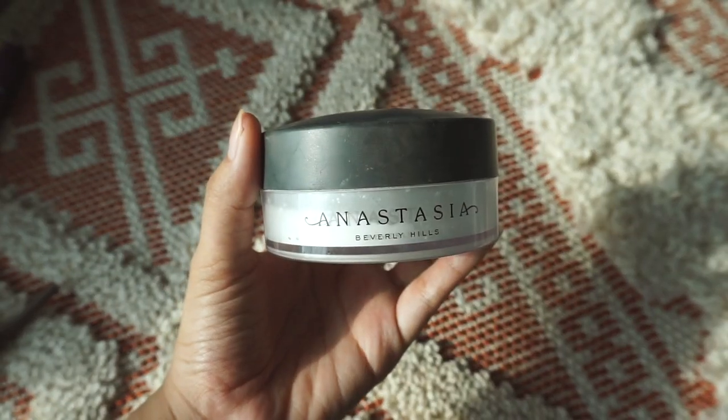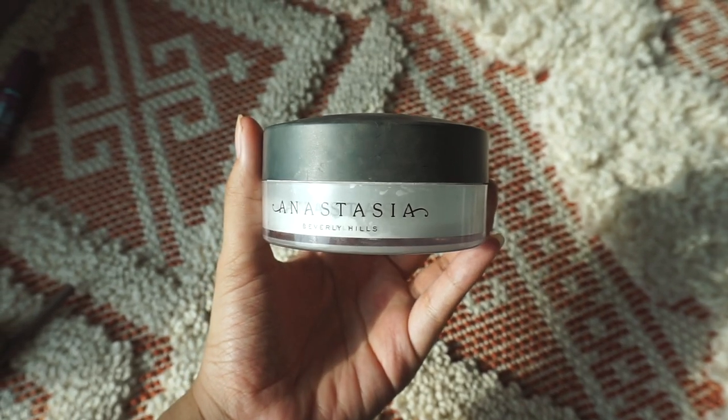And then, syempre, while we put cream, we have to set it para hindi siya gumalaw all throughout the day. I'm taking a loose powder. This is from Anastasia Beverly Hills. So I'm taking a loose powder and I'm gonna bake. And baking is where you put a big amount of loose powder on top of your makeup so it sets and it doesn't move throughout the day.